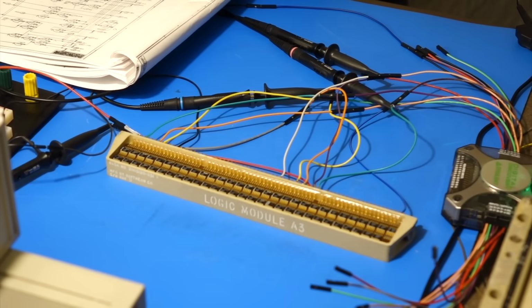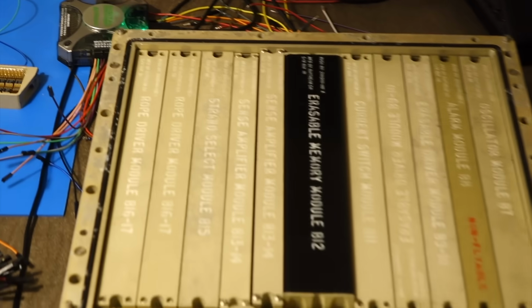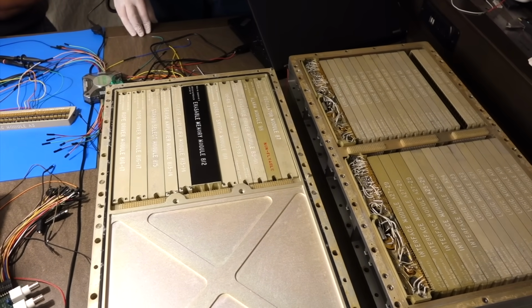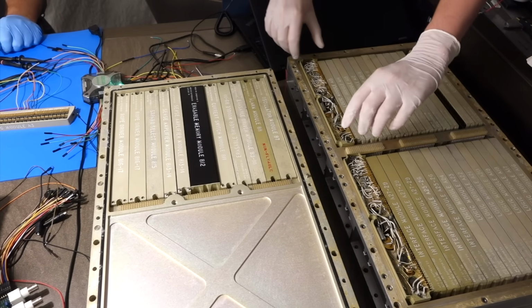Here is one of the modules. Okay, before I go to the modules, maybe I go back to the picture of the AGC itself. So here it's two halves, and they're all made with this module. Maybe you can remove one. Sure. Maybe the memory or something that was easy to get.